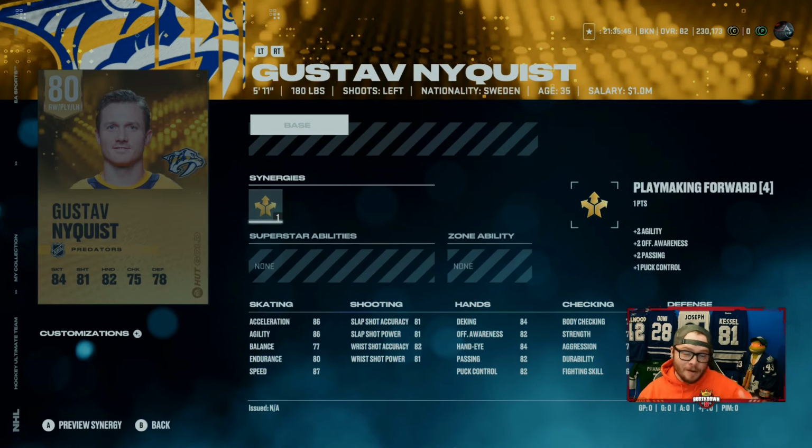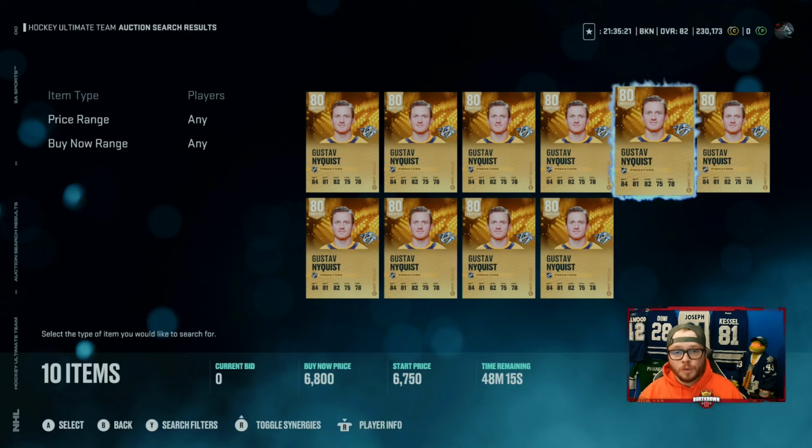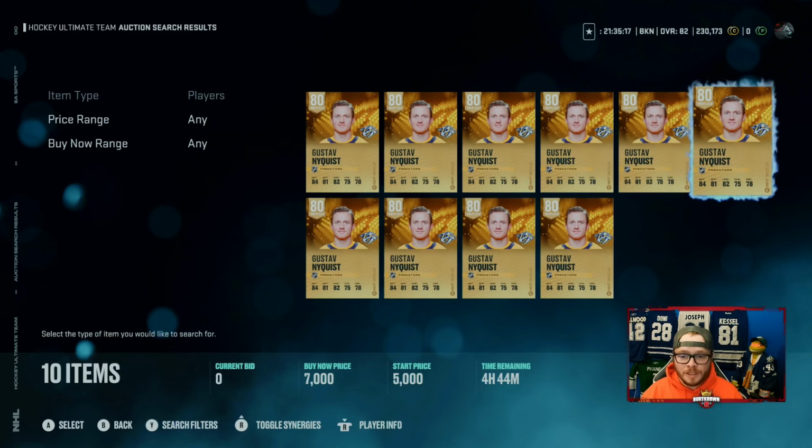And then bringing us down a little bit more on price, 87 speed, Gustav Nyquist. Again, still a little bit rough on the endurance, but into the 80s for shooting, so that is relatively usable. But that 87 speed at 5'11", 180 is not bad to have. You will be able to get this card for around 6 to 7,000 coins. At 87 speed, that is a good buy.